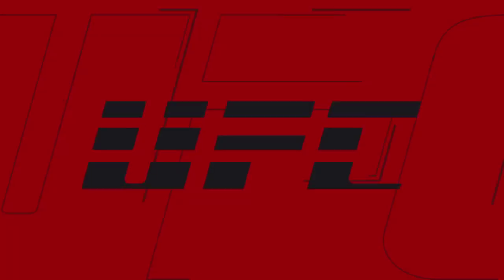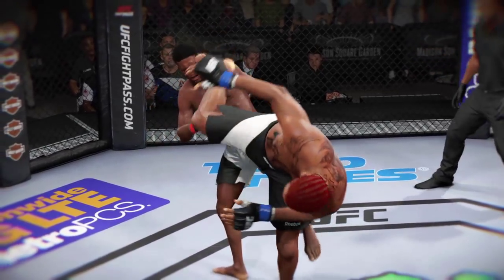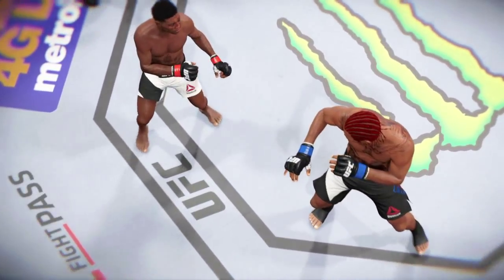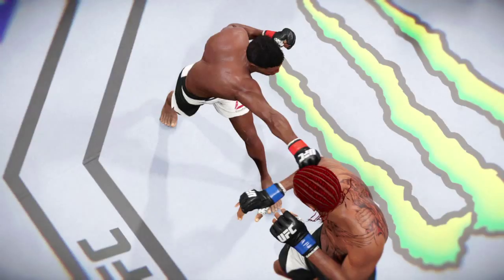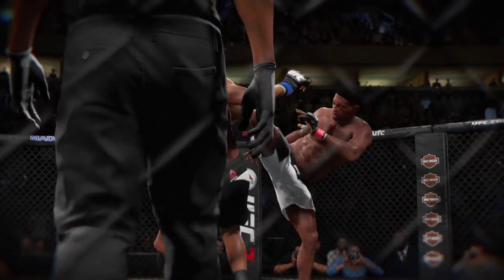Joe, there's reason for concern. The Apex's eye isn't looking very good at all. His eye is swelling up, and I guarantee you that's going to cut back on his vision. And here's another head kick. And here's one more perfectly placed head kick.